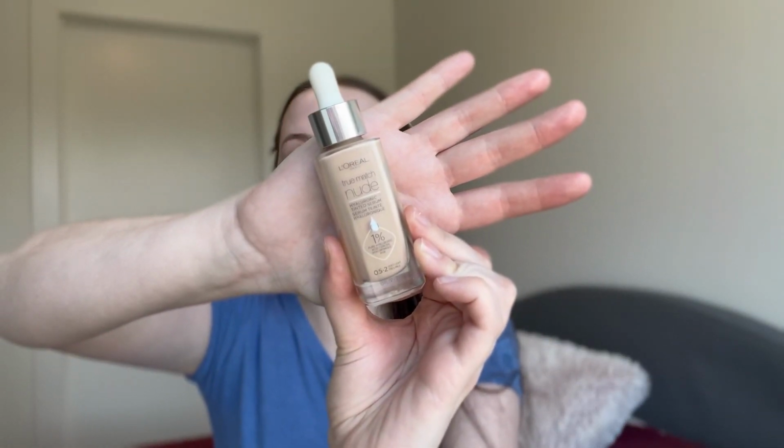Next I have the L'Oreal True Match Nude Hyaluronic Tinted Serum. I'm a little bit of a beauty guru all of a sudden. I have it in the shade 0.5 to 2, very light, I guess. I don't think this is really foundation. Like it said, it's a tinted serum. I don't think I've used this in 2 years, and I honestly think I've used it before that. I used it a couple times.